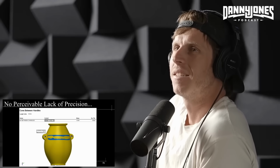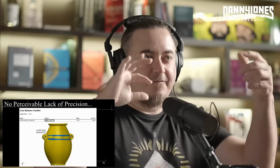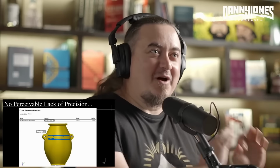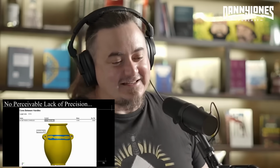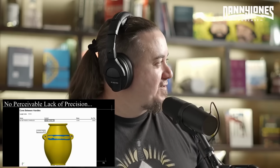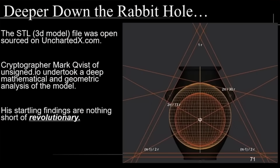Like print, but think about a CNC mill, a complex five-axis machine with an arm. Yes, that's computer guided. That's one of the two things that come out of this analysis, and the fact that there's no perceivable lack of precision between the vase handles is amazing. And this is just the start of the rabbit hole. It got crazy from here.